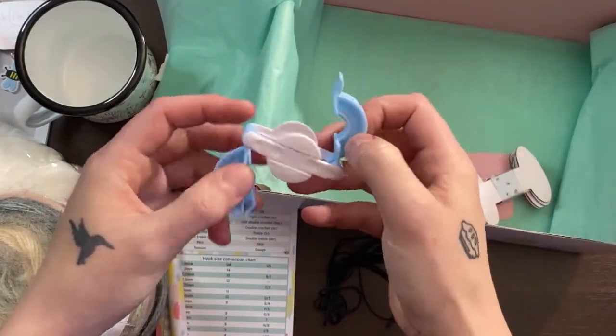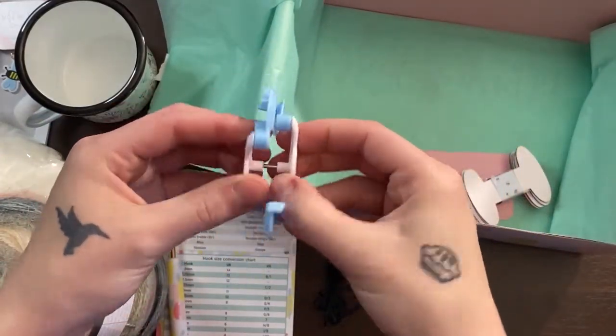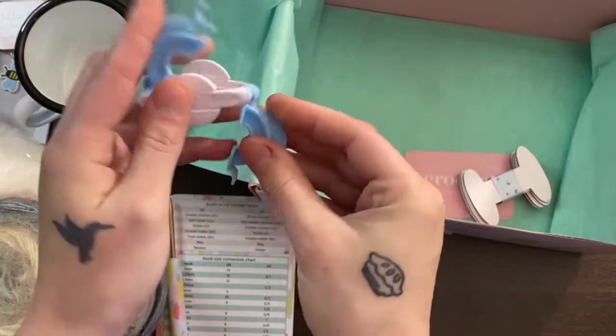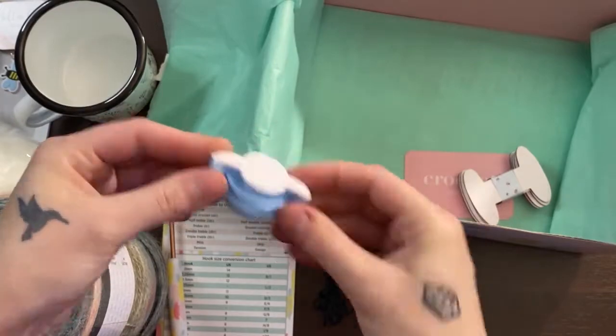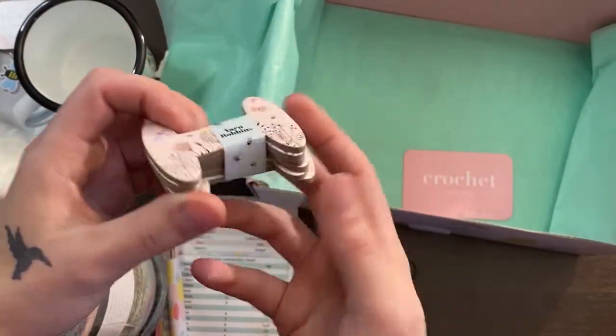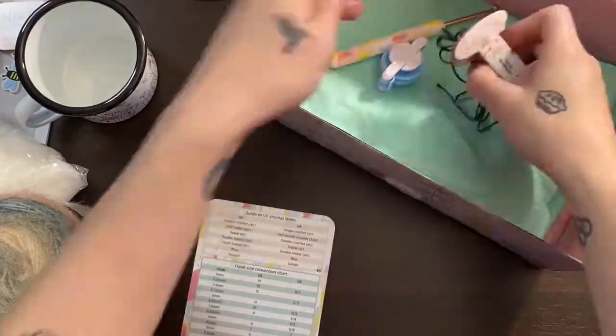Now this odd little contraption is a pom-pom maker. It's a nifty tool for making an easy pom-pom. We'll come back to this baby later. And the last piece of interest that our box contains is going to be this pack of yarn bobbins.